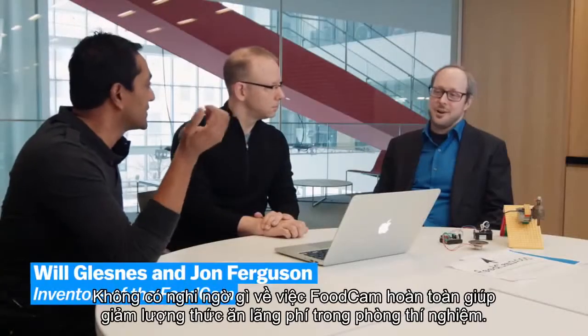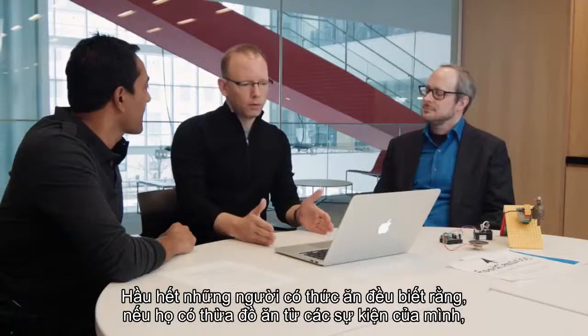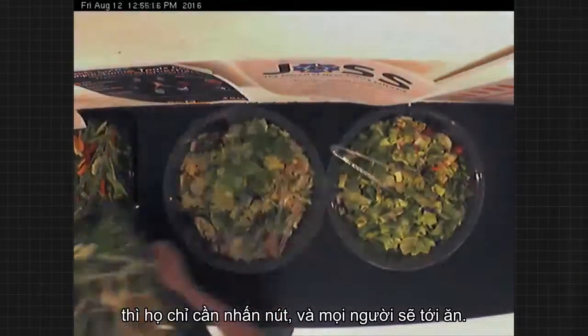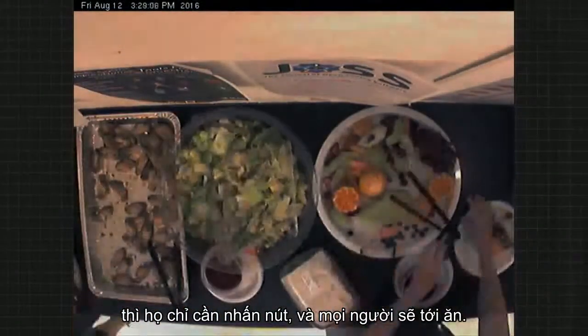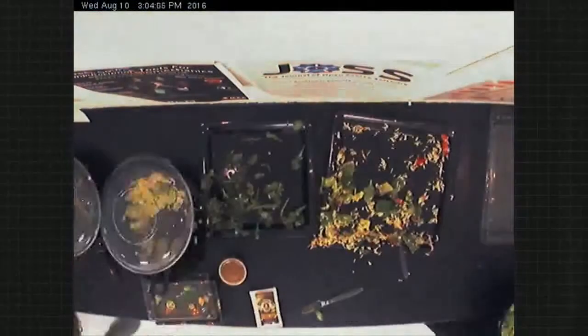There is no doubt that this completely helped reduce food waste at the lab. Almost all of the catering people know that if they have spare food from their event, they can just hit the button and people will consume that food. And those are not even Media Lab events that are now fueling the food cam.